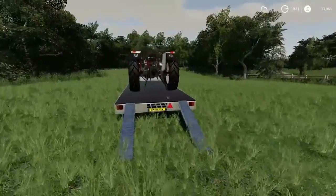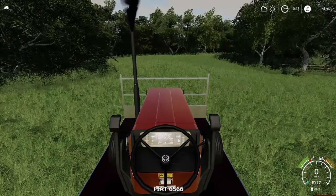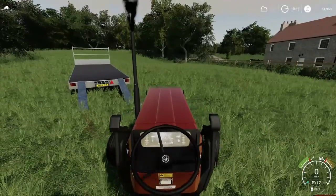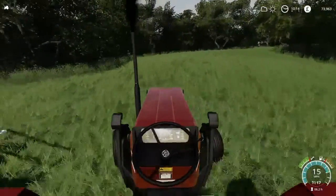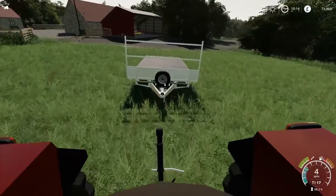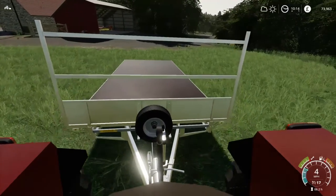Right, so let's take the tractor off. And we should have a lot more grip now on the rear tyres, seeing as they are a lot more meaty and they are brand new. But it feels quite good. Lots of traction. I certainly notice a difference. So I folded the trailer up.